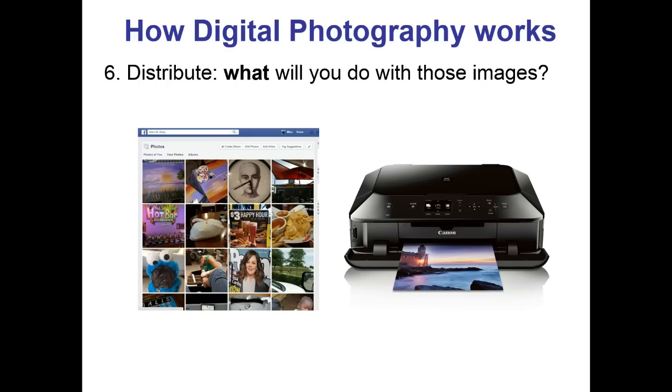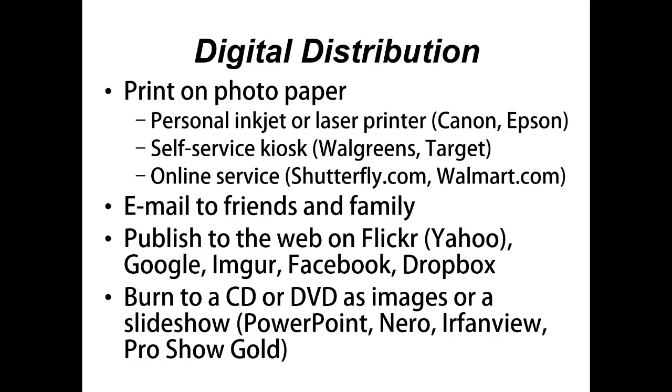Now, what are you going to do with those images afterwards? You want to put them on a website? You're going to upload them to Facebook so your whole family and friends and people who hate you can see them? Or do you want to print them out and archive them that way? There's a whole bunch of choices. You can put them on CDs, you can put them on DVDs, you can put them on the web, you can store them in the cloud, just store them for yourself. What do you want to do with them? And that's going to raise some questions in terms of the file format that you choose and whether you want things compressed or not. So, digital distribution, what do you do with those digital images?